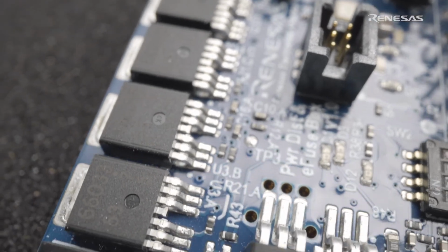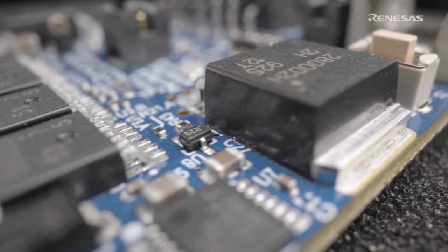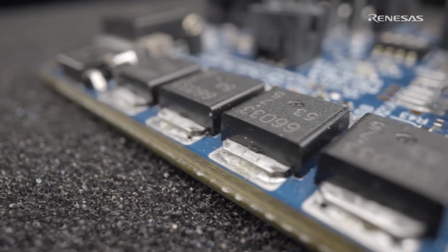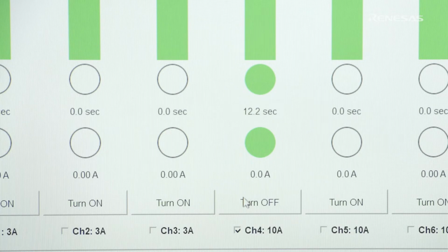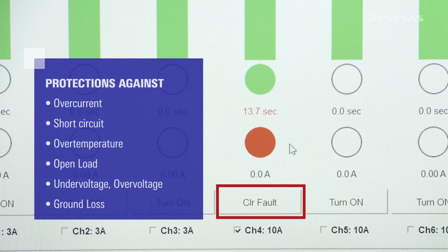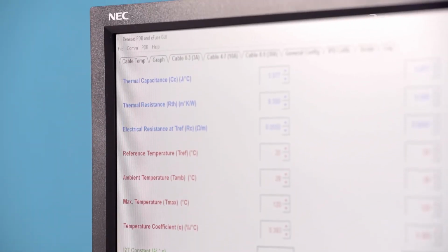IPDs contribute to a safer system by integrating protection and diagnostics features not available for conventional fuses or relays. Detections and notifications can be shown in the system, and intelligent protection functions are available for conditions such as overcurrents, short circuits, overtemperature, and other conditions. Many other useful functions can be implemented.